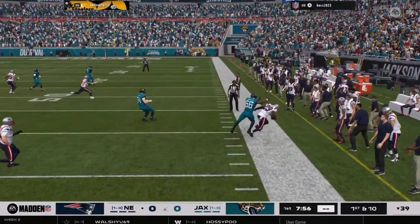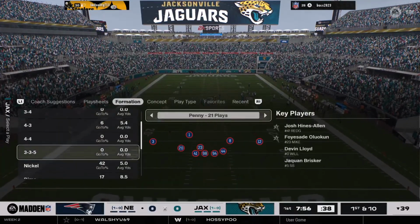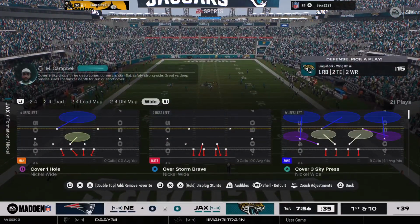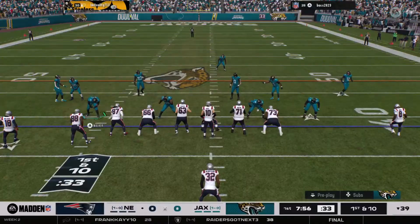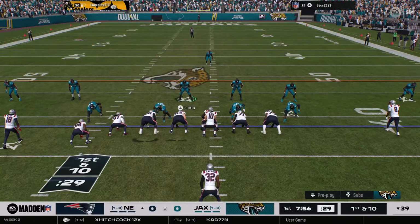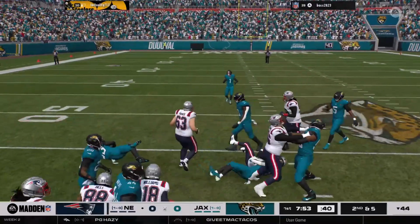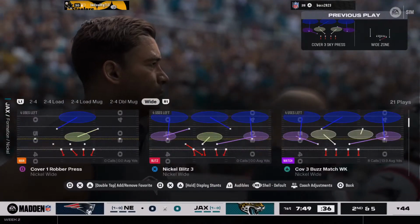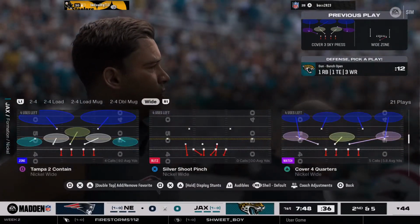Well, a dangerous return man showing it here. And he goes out of bounds just shy of 40, right around the 39, so solid starting field position. So from the 39 now, they'll come up on a 1st and 10. A carry here for Trevion Henderson, and he'll be brought down just shy of the 45. 5 yards on the game's first play, 2nd down.